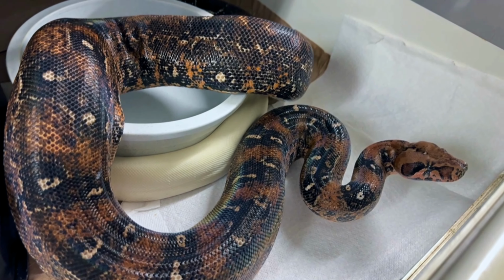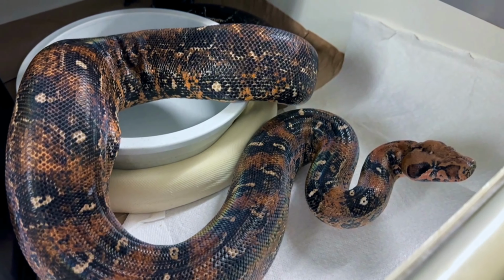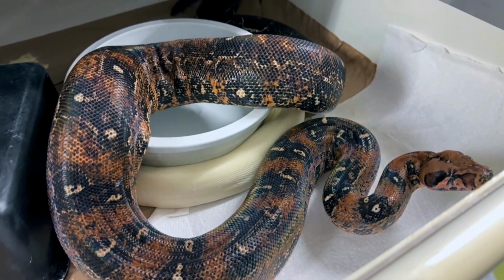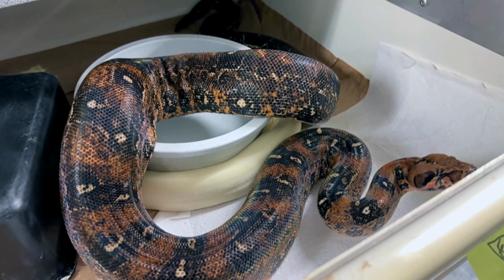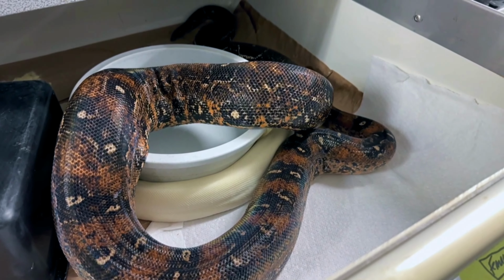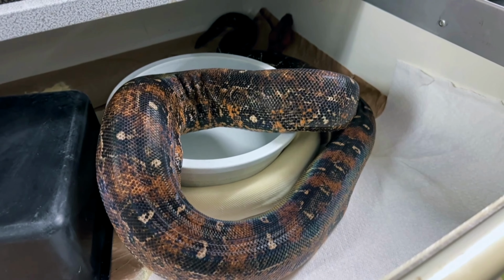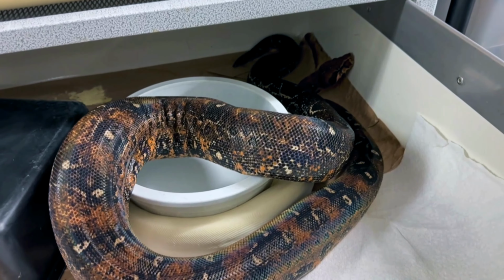I'm really, really looking forward to hopefully getting her to produce some babies, especially with this male. I think we're gonna have some really high-end stuff. Motley, mandarin belly, leopard stuff, because everything will be leopard. Everything will be at least mandarin belly. And then he is, so everything will be het albino. And then half of them will be motleys as well. So could have some really nice babies here.